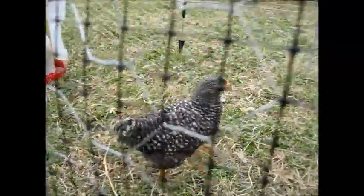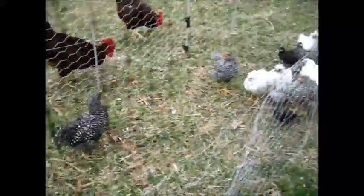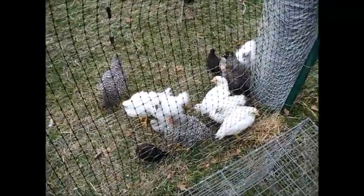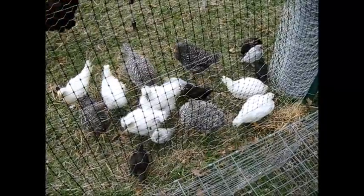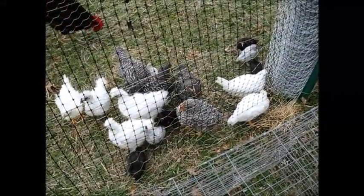But the babies are looking good. They're not so little anymore, some of them. But I've got this temporary shelter so they can be outside. They seem to be alright. It's only 48 degrees right now, but they seem to be fine. I think they'll be old enough to handle it now.